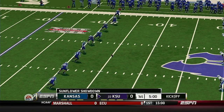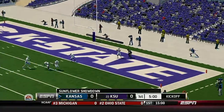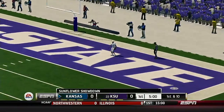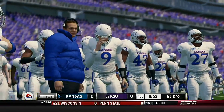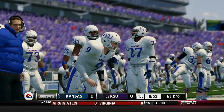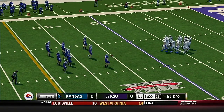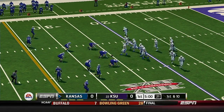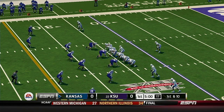The ball is set, and he looks ready to kick this one deep to open up the ball game. Here we go, folks. This one's going to be down in the end zone for a touchback. Getting ready to take the field in their final home game in their career. The final games always have an extra emotional element in them. We'll see if they can channel that emotion and turn it into a victory. So let's see what the offense can do as they come out onto the field.